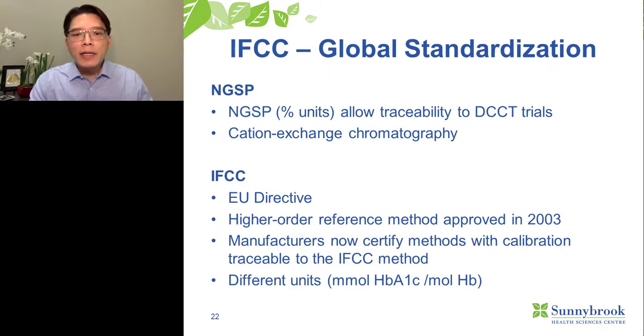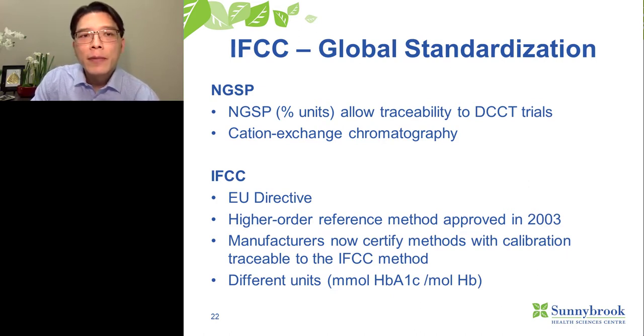So the IFCC has played an important role in the global standardization of A1C results. The NGSP has allowed the traceability to the trials, but at the time, the reference method was based on cation exchange chromatography.